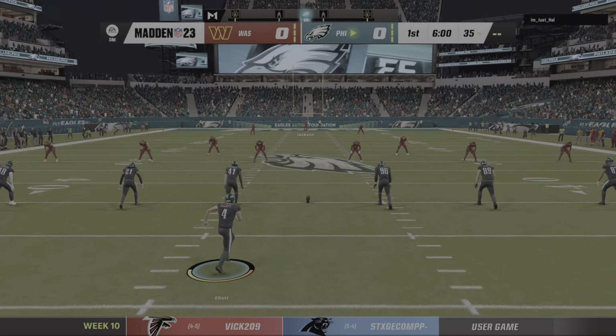The shadow's starting to get a bit longer. Week 10 of the NFL season is here, and we're underway on EA Sports. And we'll see a return here from the end zone. And in hindsight, probably should have taken a knee as he only gets this out to the 16-yard line.